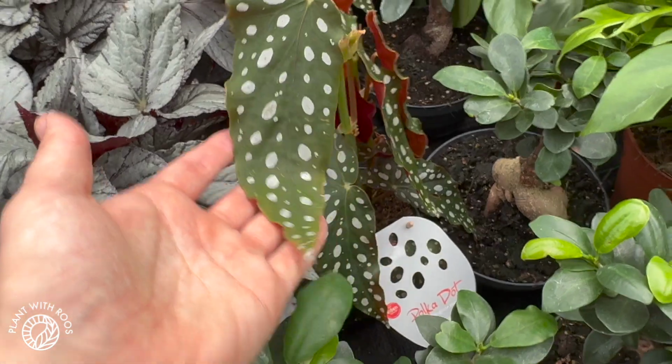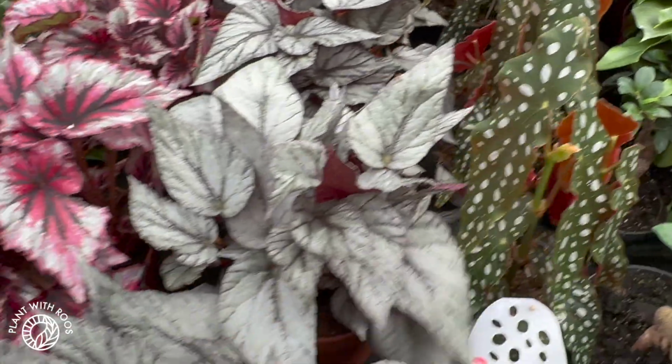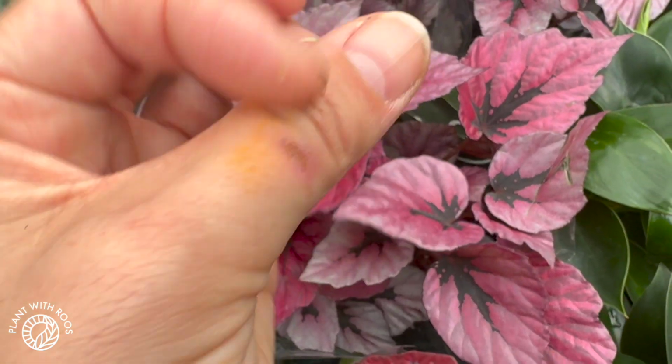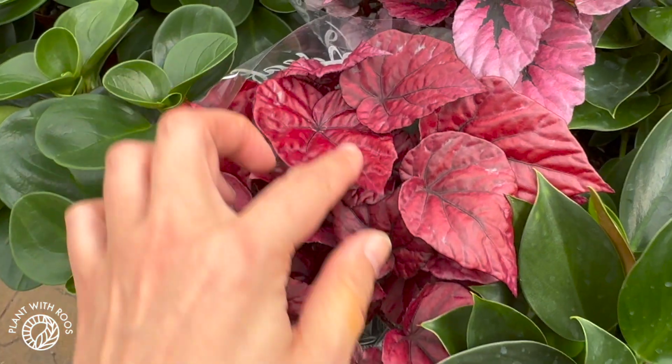Lots of begonia. This is €8, Begonia maculata, and then lots of Begonia Rex. All the different colors. I love this one because it's so silvery. There's some pollen from that flower on my hand. Now my hand is stained yellow for the rest of the video.